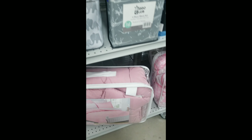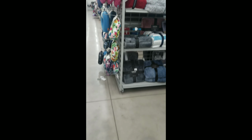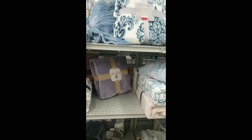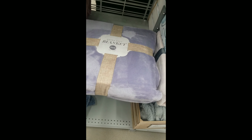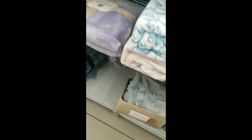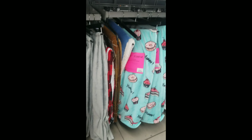But it's a full size, so we know that's not gonna work. Busy, busy, busy. So let's look at the throws. Okay, I like this. But like I told you all, my concern with these types is that she's going to be hot, like, all the time, all year. I like the quilt style ones.